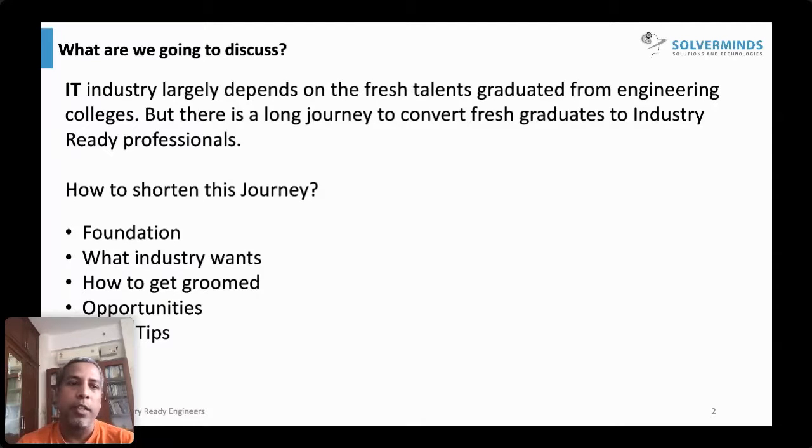So the whole industry has taken this as one of the key pain points, and started addressing how to shorten or speed up this journey, and how to equip the engineer who passes out as a fresh graduate with the components or properties needed for an industry. Most of my experience is in the IT industry, but I could see the same pain point applicable to any type of industry, whether computer related, mechanical, electronic, or even arts and science. In all areas it's very common.